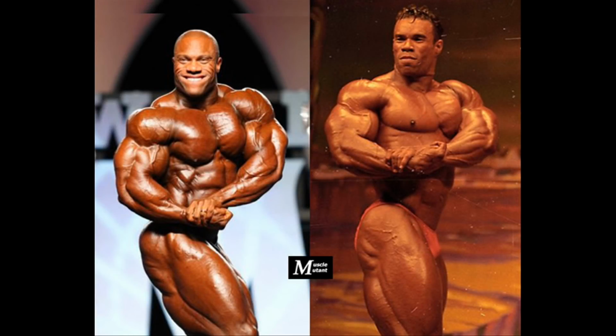Both hit a great side chest pose. This pose shows the great development they had in their striated chest, shoulders, and massive arms. They flow perfectly, and their midsection is tight, and their wheels are huge and ripped, with Phil having an advantage in overall conditioning. It's a tough call to declare a winner in this pose, so it could be a tie between them.